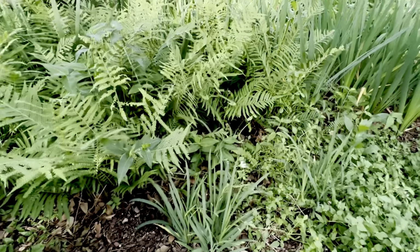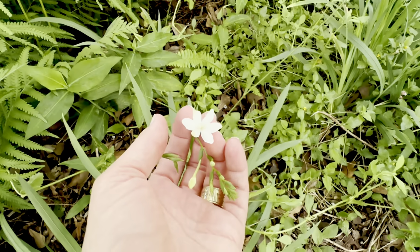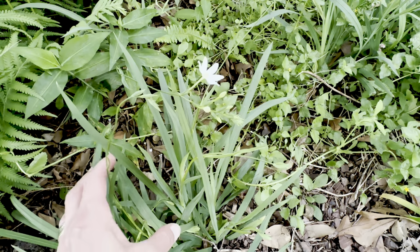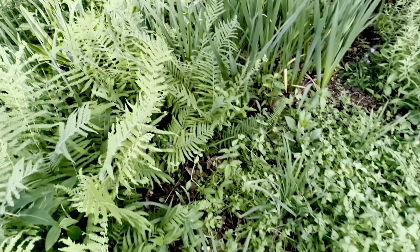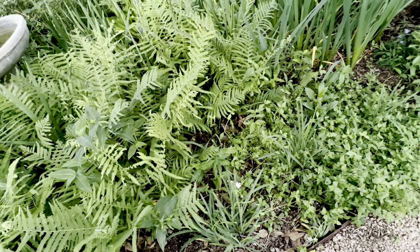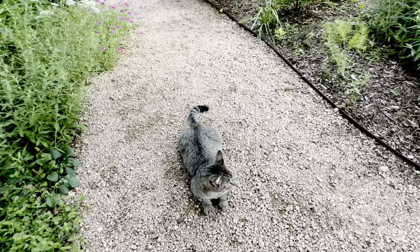And then the little freesia has bloomed. I thought they weren't going to. They're the tiniest little bulbs, and they bloom really nicely. They've come up every year. And I finally sort of dug some up and broke them up and put little bits of them and sprinkled them around. And I think I'll do that again.